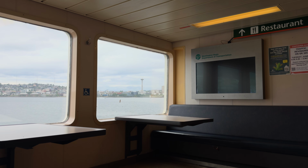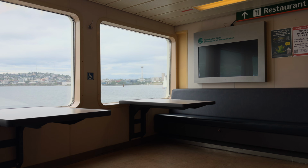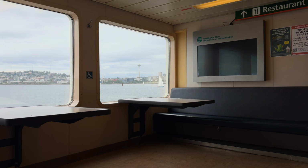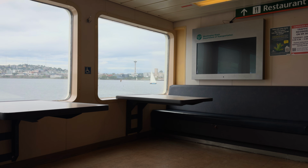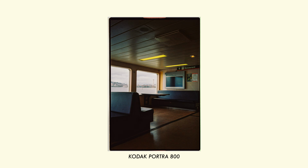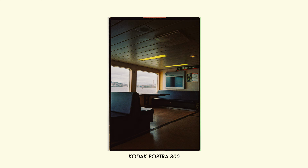So this is one of the last shots that I took on the return trip and ended up being my absolute favorite of the entire trip. I wanted to get a picture of the Space Needle, ideally a ferry, and an empty booth, and the framing of the window all in one shot, and I ended up being able to do that. This is shot on Portrait 800. I also took some on my X100V, but the Portrait 800 shot is my absolute favorite one.